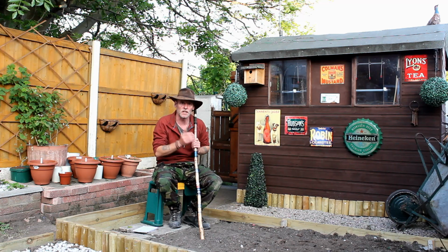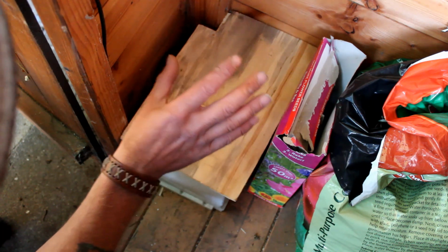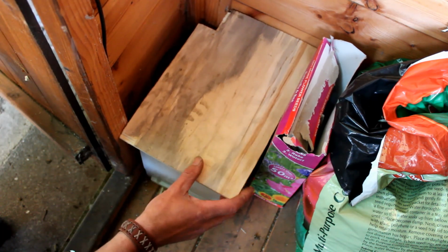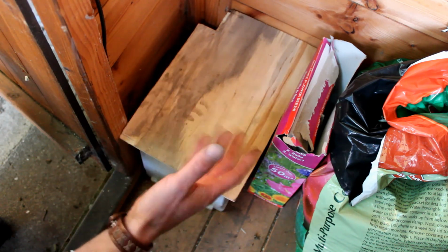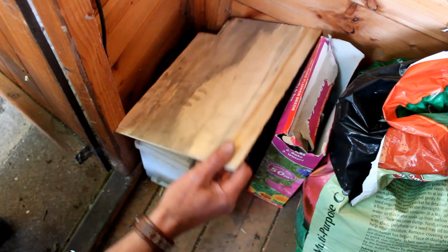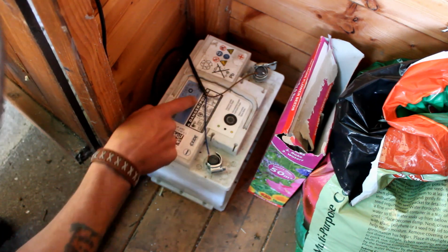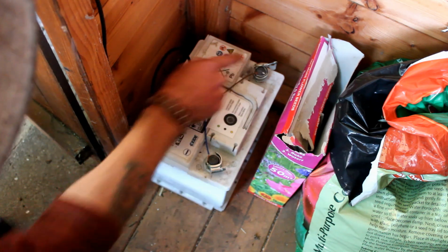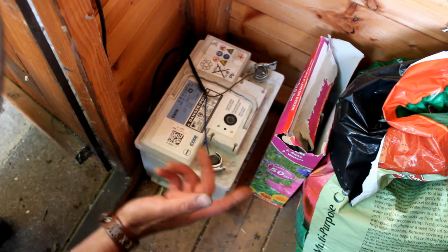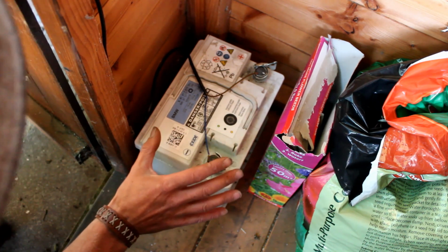Let's go and have a look inside, and let's see what's going on with the solar panel. Okay, so we'll start with the battery. This wooden thing on top of it just ensures that no one puts any spades, forks, or garden equipment on top of it that's metal and can arc across the two terminals. As you can see, we've got the two wires in here, positive and negative, just held on with hose clips, no soldering at all, just direct contact, and I found that's the best way.